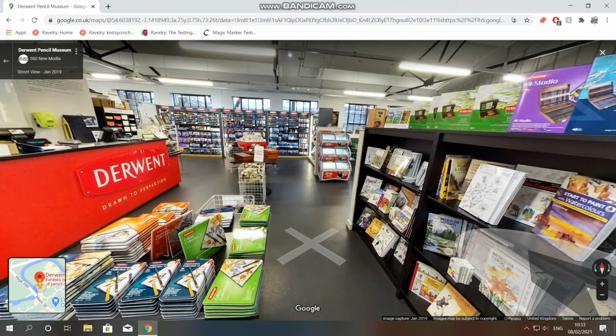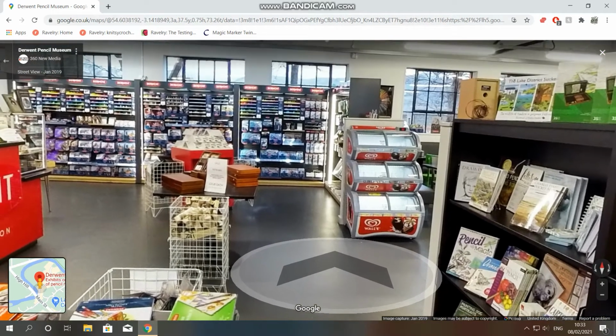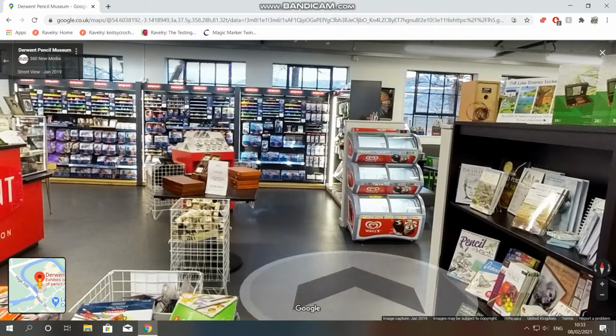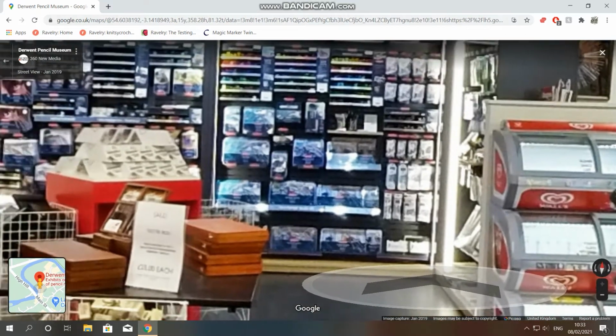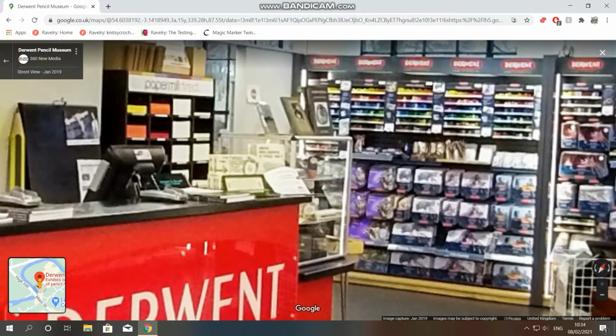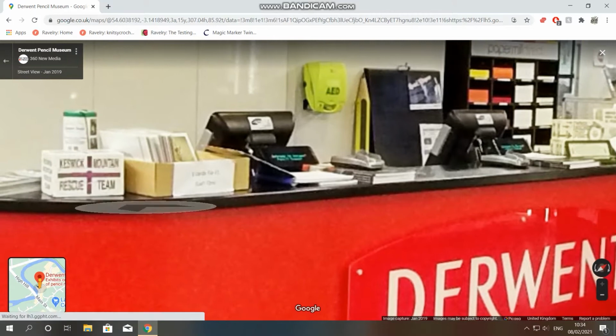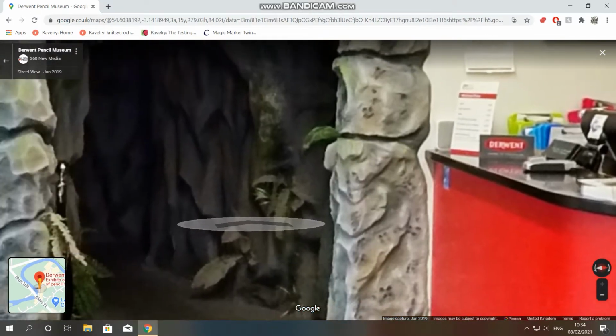The actual factory used to be behind this. Just zooming in there so you can have a good look. And see, it's moved just down the road from here. You can see the other side there. I will show that in better detail once we get to that, because I'll pop in again with that little man that you can use.